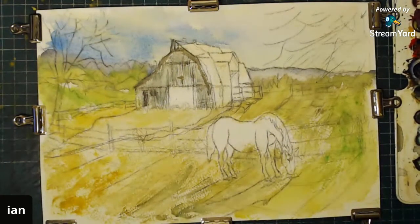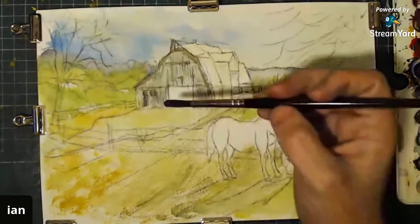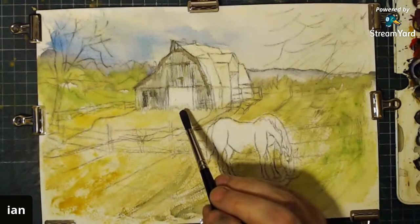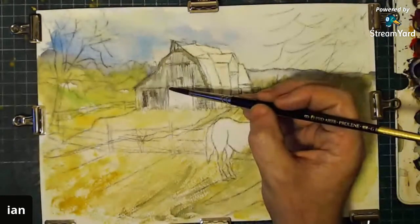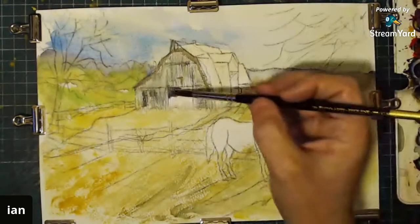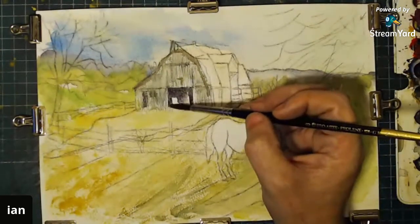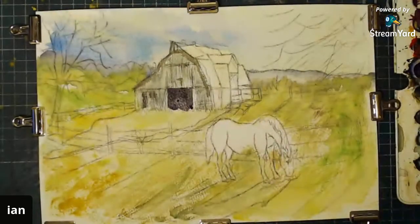I'm going to mix up a dark, warm browny colour. This white area here is the barn entrance, wide open, but obviously it's indoors, so it's going to be dark. But I'm not going to make the mistake of putting black there because that will totally ruin it. So you put gray? I'm putting a dark grey there, but it's got a little bit of brown in it. Well, it will have in a minute anyway, just to add interest and add depth.